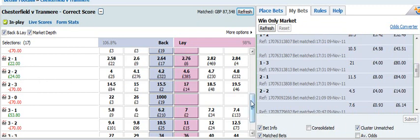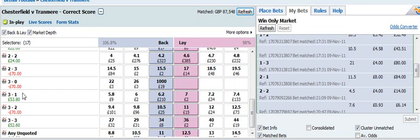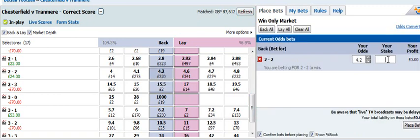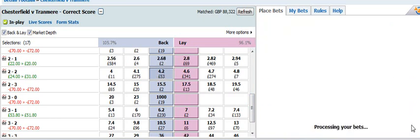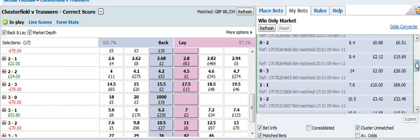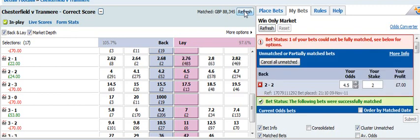Now, as it stands, on 2-1 and 2-2, we've got about £24 each. That will give us a scratch trade should the final outcome be either of those two scores. 3-1 is obviously our best possible profit there. So I'm considering that there are going to be more goals in this game, and a quick little top up again on the 2-2, but reducing some of the green on the 2-1.